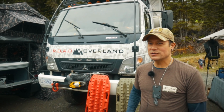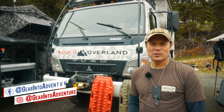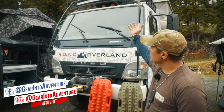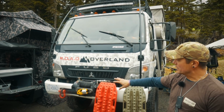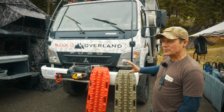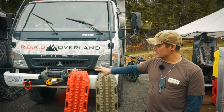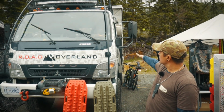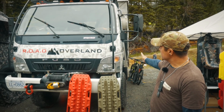We are trying to bring products into North America for the FUSOs. Most of the products are imported in from Australia. We're now doing safari racks, brush guards, winch mounts. We have an aluminum bumper that'll add to the winch mount in prototype stage right now. We're going to do side ladders that go from the safari rack down the side of the cab. What else are we doing?